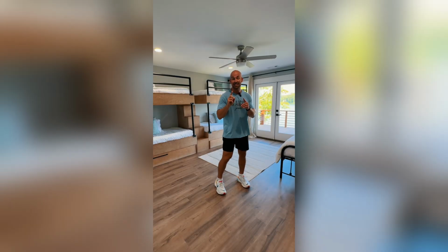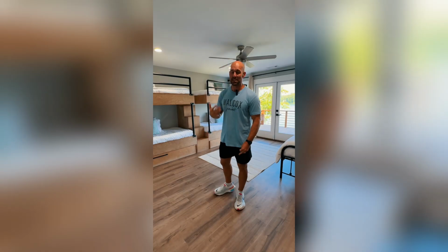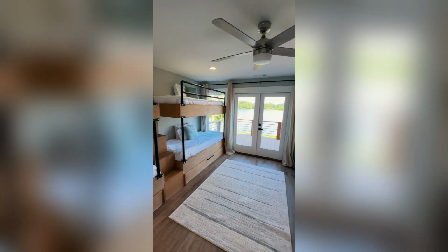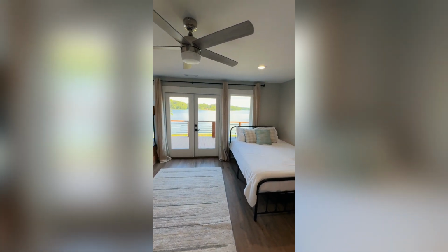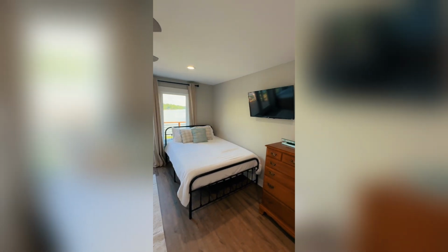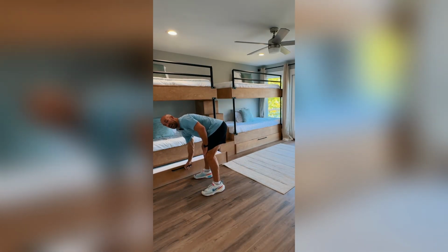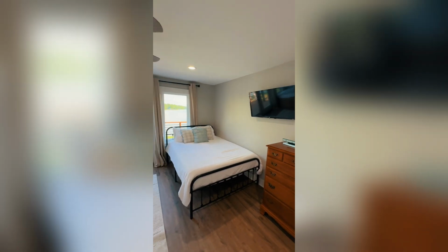Now let me say this, the coolest room in the house is this room. It's the bunk room. So we've got 6 beds for the kids to make. Now we had these things custom built. The guy came in and custom built these bunk beds in here. So you've got 2 bunk beds, and then you've also got a trundle bed. And then we've got a queen bed.